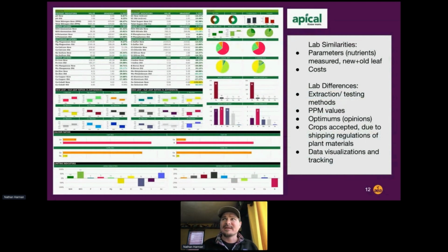So the lab similarities, no matter who you're using, are probably going to be the parameters. The nutrients themselves are almost identical across labs, and the new and old leaf sampling technique and costs, I would say, are all right in the same pocket. Some of the differences are the methods, the lab methods, how they extract the sap, what equipment they're using. Thus, the parts per million values are going to be different. There was some discussion on that yesterday. And again, that's just the way it is. No matter what test you take, different labs will come up with different values. So consistency of lab is pretty important.